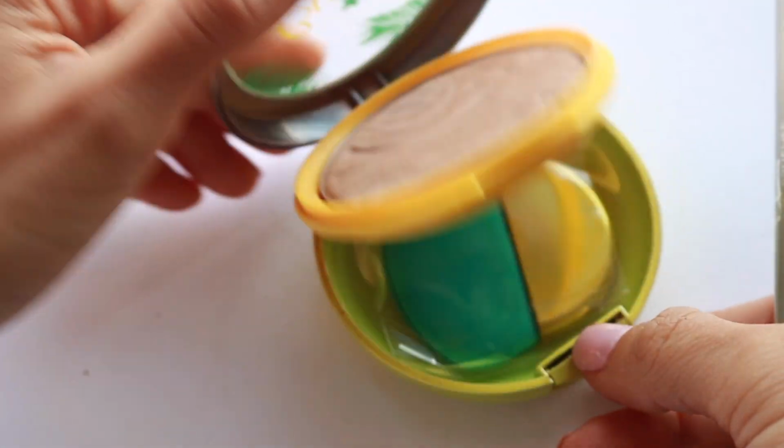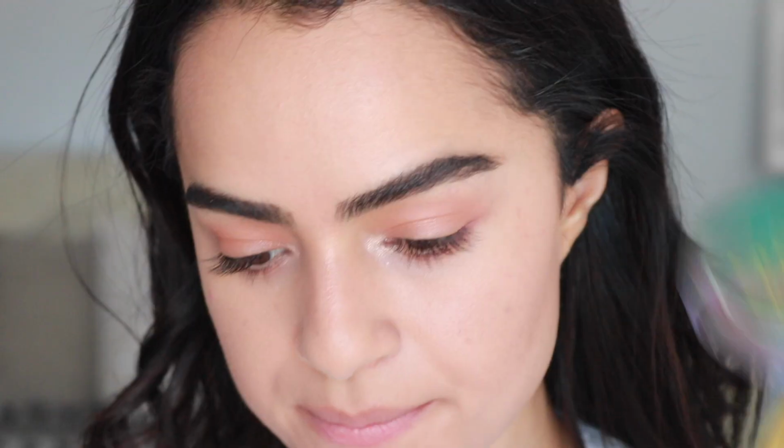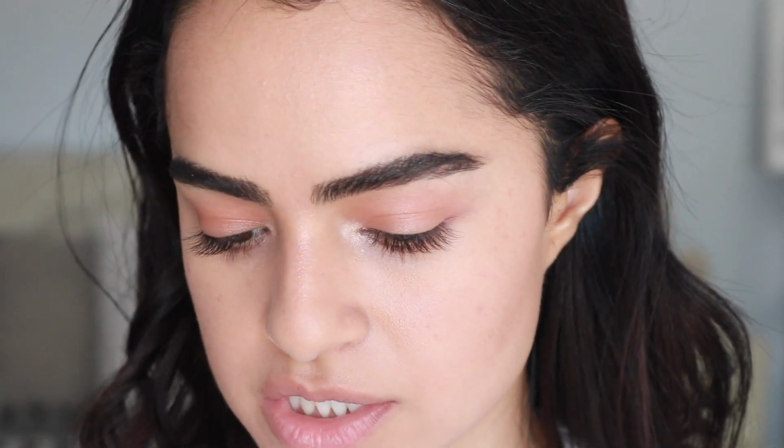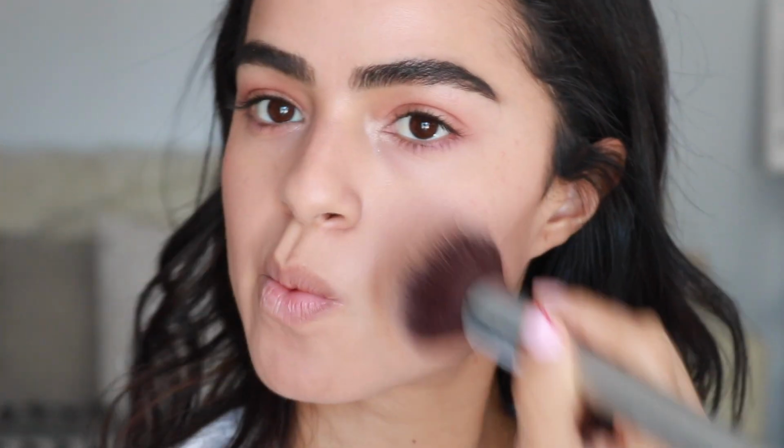And then I'm gonna take the Butter Bronzer by Physicians Formula. Oh, this smell always gets me. It smells like coconut and it literally takes me back to a tropical vacation. Like I need to get away, you guys. Do an overall bronze. I feel like adding bronzer just makes you look a little bit healthier. I don't know, something about having a tan. I don't know why that makes you look healthier, but I feel like it does.